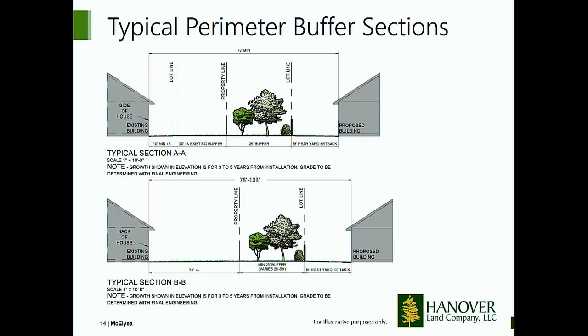These are buffer cross sections of that property perimeter we were just looking at with Highland Lakes. The top one is that 25-foot wide buffer that we would be providing. There's an existing buffer within Highland Lakes in this area, and it's 20 feet. So together, you're going to have a 45-foot wide buffer and a total of 73 feet of separation between building structures.